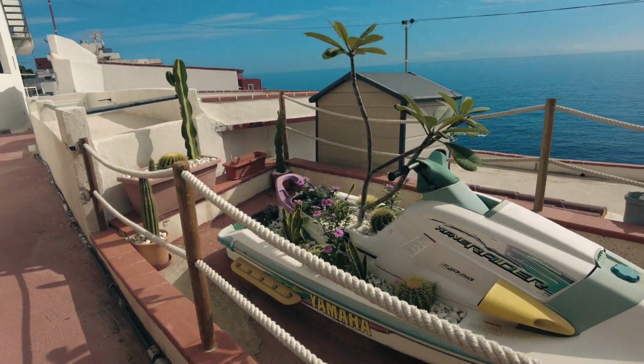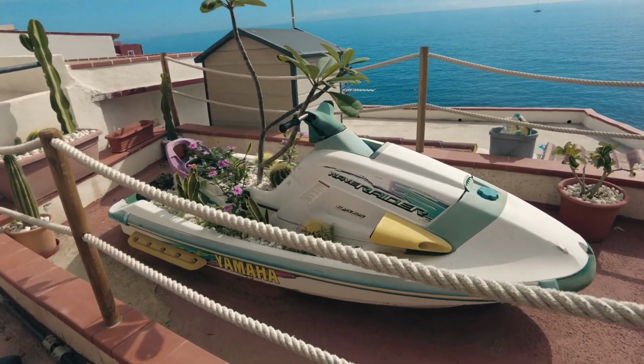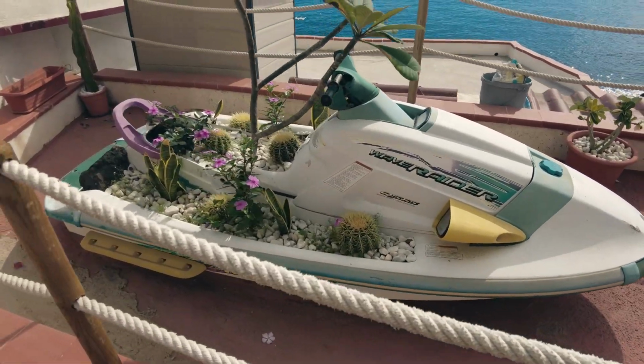We've been walking down these little streets. It's like a fishing village. And we found a jet ski with loads of plants growing out of it. Little cactuses in there. I think we should get one of these for your garden. Alpine garden.